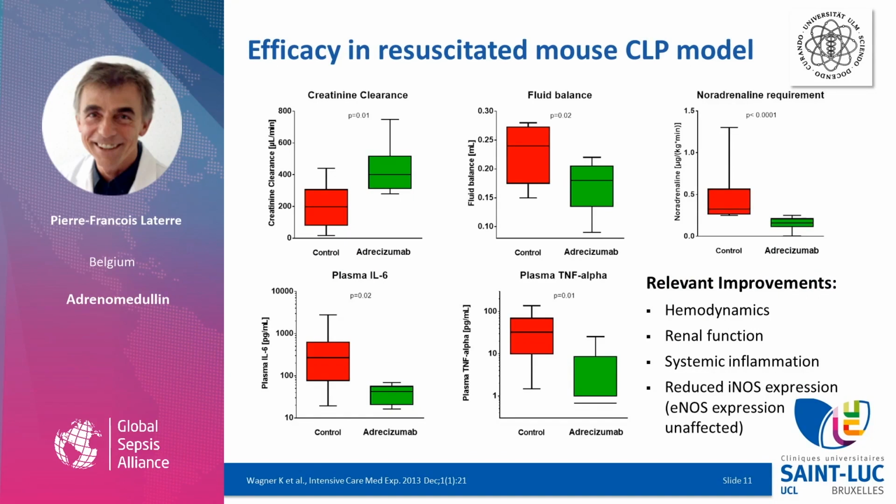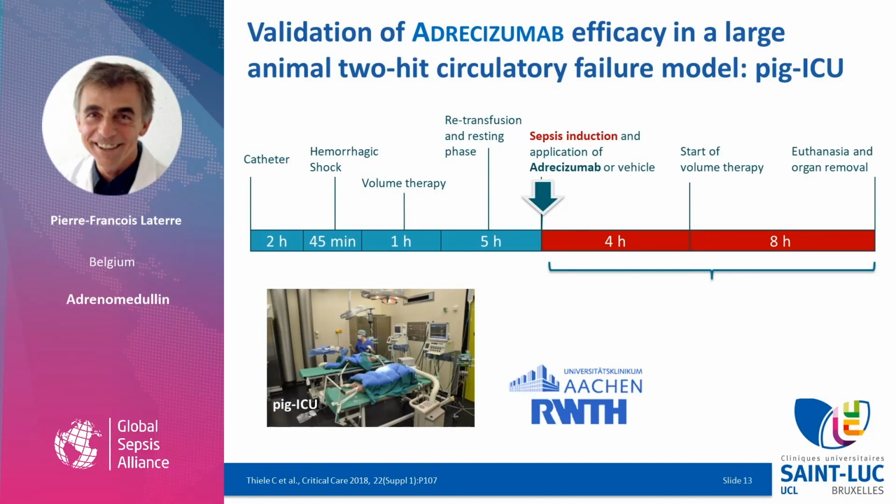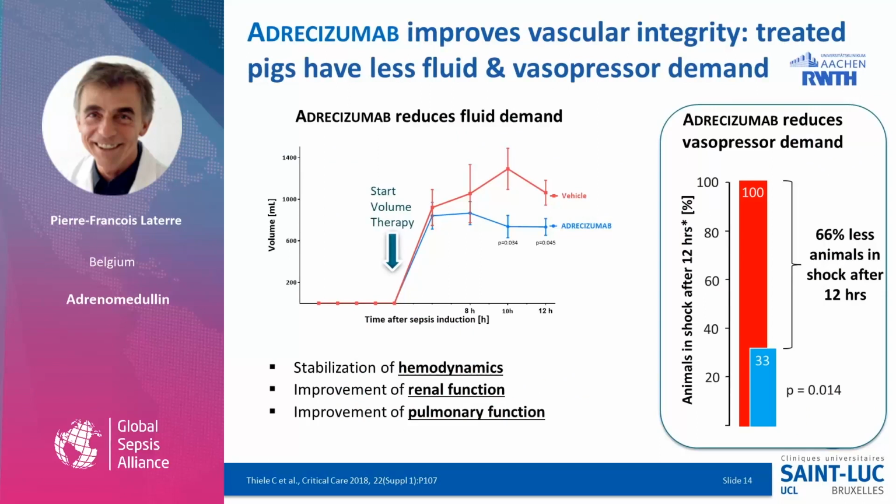Now, in terms of efficacy of the antibody, it has been studied in animals, and here in this model of CLP in mouse, the administration of the antibody against adrenomedullin improved the kidney function, the requirement for fluids, the requirement for noradrenaline, but has also apparently modulated the inflammatory response, and there is a reduction, at least, in the circulating TNF and IL-6 in these animals. I was dealing with experimental data that have been published a couple of years ago, and some of them are very recent, showing that the use of the antibody against adrenomedullin in a second model of two hits in pigs, hemorrhagic shock followed by sepsis, was associated, interestingly, with a reduction in the need for fluid to achieve the goal of hemodynamic control, and many more animals had a rapid improvement in their shock as opposed to the animals treated with vehicle.